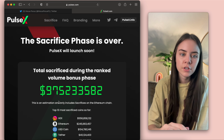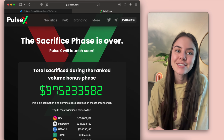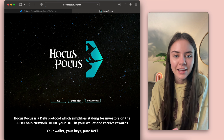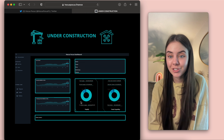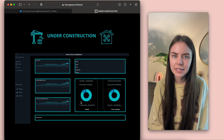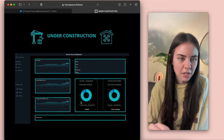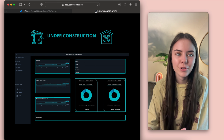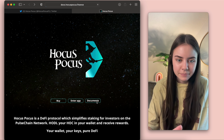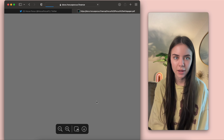We'll come here first. To buy it, you have to buy it through PulseX, but none of this is out yet, so just a note going forward. And then you can enter the app, but it's under construction, so they don't have it up yet. I actually don't know if they're going to have a testnet. That would have been a good question to ask. But they do have their site right here, just a little bit of a sampler, and you can't do anything with it. And then, if you click Documents, it brings you to their white paper.